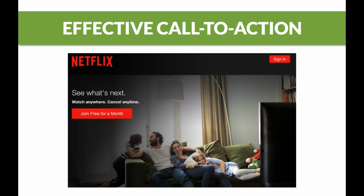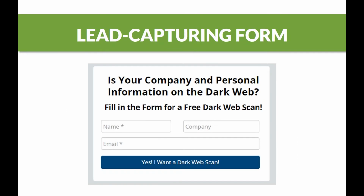This is what I like about Netflix. It says, watch anywhere, cancel anytime, join free for a month. Okay, they got me with that join free for a month. Because what do I have to lose? I can join free, go ahead and start streaming. If I don't like it, I can cancel. So you want something that's going to cause people to take action.